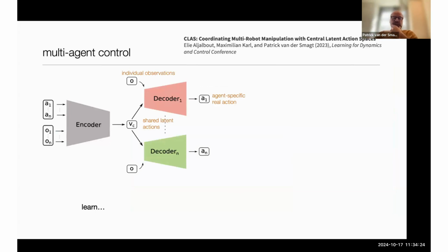The next problem is getting, again, slightly technical here. Once I have the control of such a system working on an object, how do I do multi-agent control? I've got multiple agents working on the same object. And the trick is to use, again, the same approach where I have this autoencoder system, which has an encoder, creates the latent space, in this case we call it VC, and it goes to the decoder again.